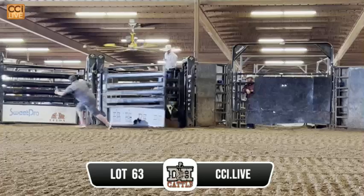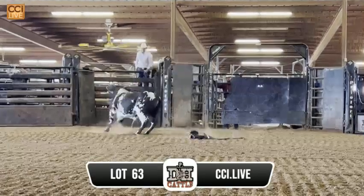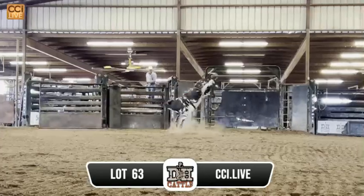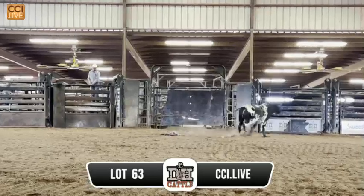Here we're going to lot number 63. Hey, this is a pretty special one here. Lot 63 is a homebrew son out of the dam to Flapjack. This would be a maternal sib to the world champion, Flapjack, lot number 63. All right, thank you, Gerald. 63, paid to stay laid right here.